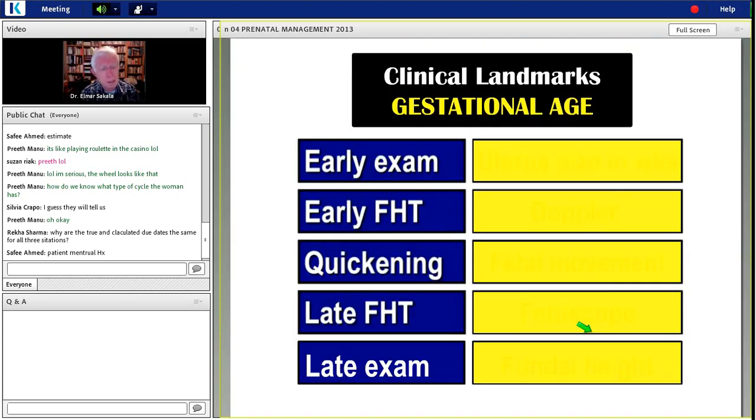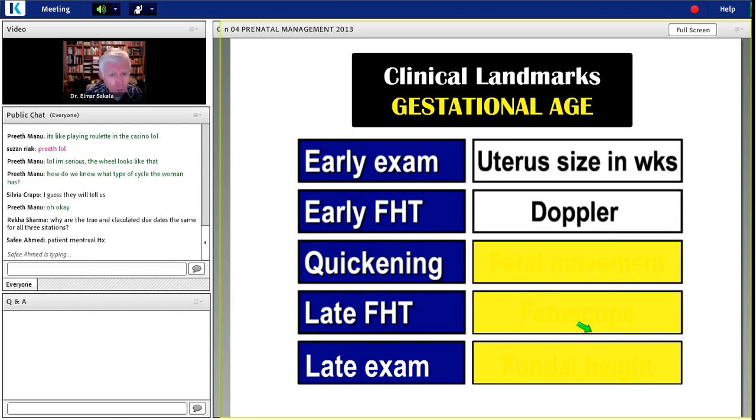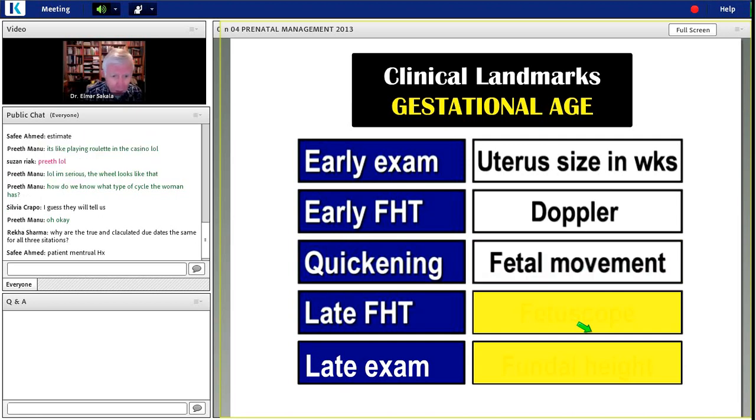Clinical landmarks. These are things that you can see clinically that might help you date the pregnancy. Early uterine size. When you do a pelvic exam on the first visit, 6-week size, 8-week size, 10-week size. That takes a lot of experience, but it can be helpful. Early fetal heart tones, I mentioned this before, you can hear them with a Doppler, 10 to 12 weeks. That's early. It's only helpful if you find it early.